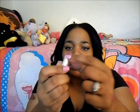The next one is Violetta. It's a beautiful deep purple. Looks like that. And it's an Amplified. Everhip is a cream sheen. I love cream sheens and Amplifieds.